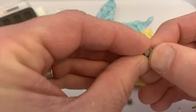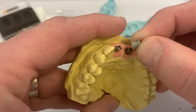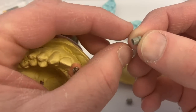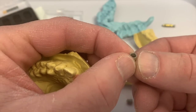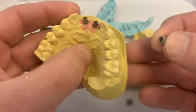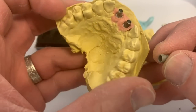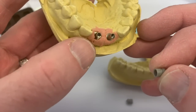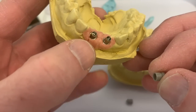Okay, so here we have a couple of scan caps. Now remember that there is a notch on the scan cap and there's a groove inside. See that groove? Now that groove lines up with the notch on the tibase itself. Now remember, we position these intentionally to accommodate the sprue positioning. So on tooth number 8, you kind of see that past the gingival tissue.